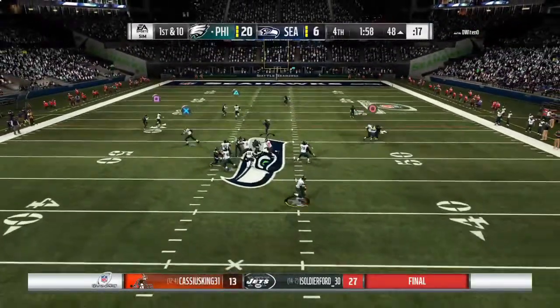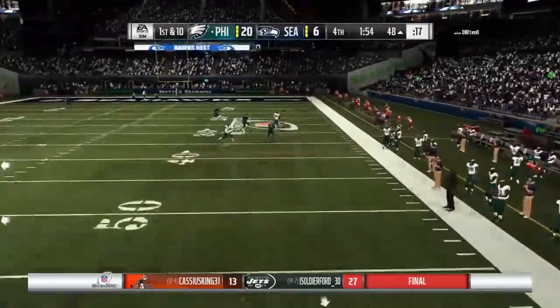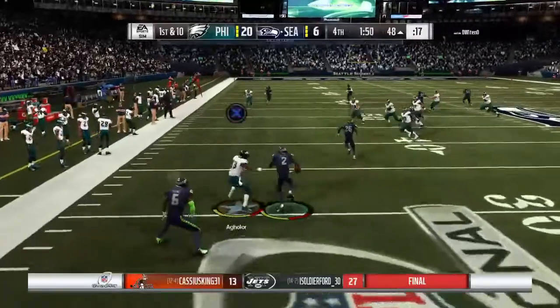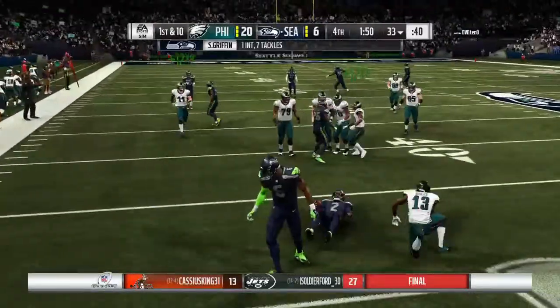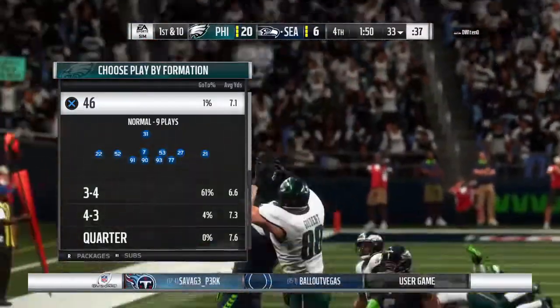On 1st and 10, here's Wentz. Eluding the pressure right. And intercepted. Maybe the turning point they need. Picked off near the 26. And he's able to get it back to the 33-yard line.